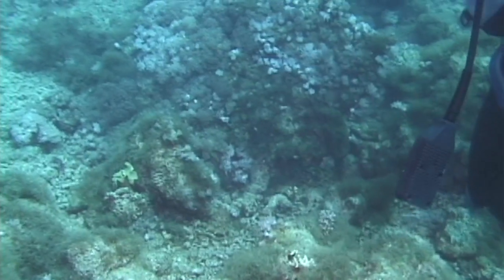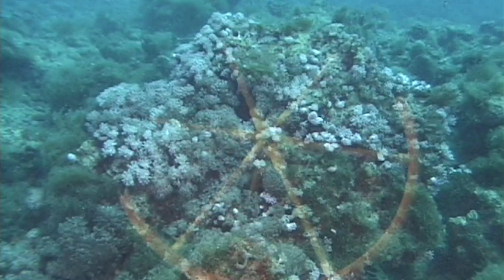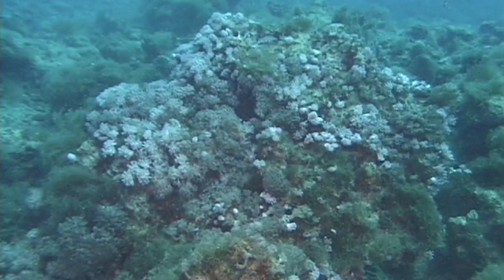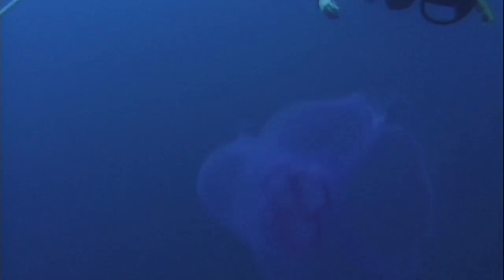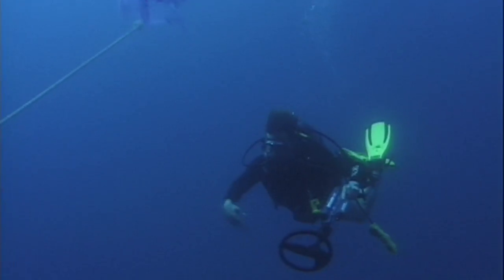A scan of this formation indicated a circular metallic pattern around its edge, perhaps evidence of the broken rim of a chariot wheel. Other coral formations examined also contained fragments of metal.